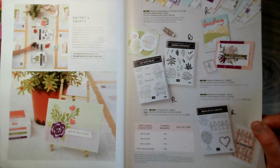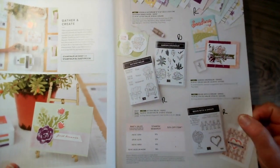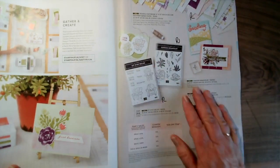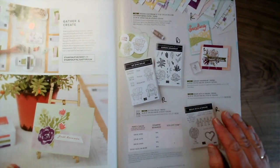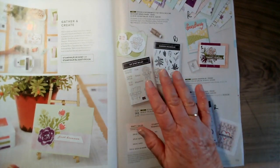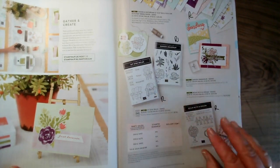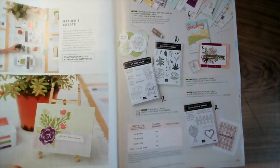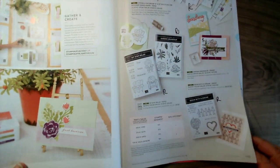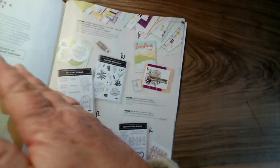If you don't know how those work, if you host a party or order over £150 at any one time, you can choose free product from the catalogue. You get 10% to choose for free, and these items are already discounted, so you can choose those items, but you can only choose them as host items when your order is over £150. So those rotate and change every year.